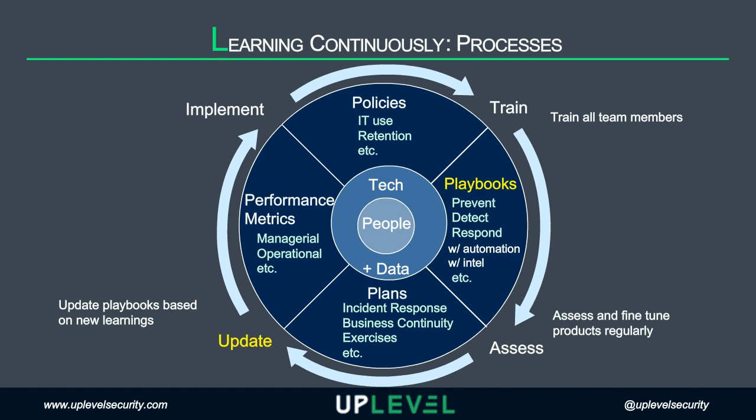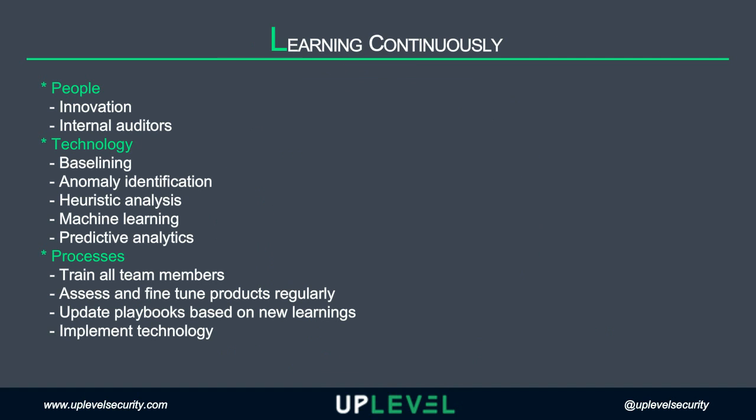You're updating the playbooks on a regular basis as you learn what's working and what's not working. And you're implementing your technology once again to make sure that learning is happening on two levels, both for the people as well as the technology. So that's learning continuously summed up.